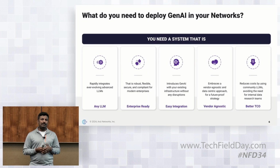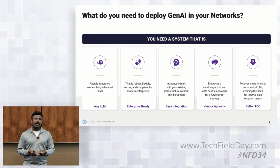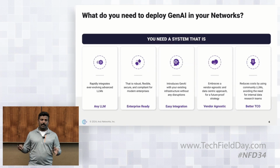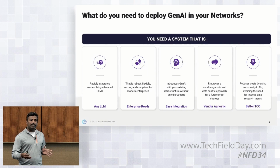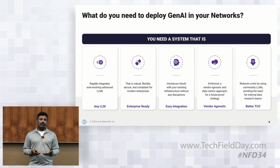Finally, what the system gives you is a better TCO. First of all, you get open LLMs. Customers can choose from the open source. It's not like a proprietary solution. Second thing, vendor agnostic. Third one, they are not trying to hire a team to do it, because the system gives you the flexibility to get started right away, right? That is what we have. We are calling Network Copilot a system rather than a point product.